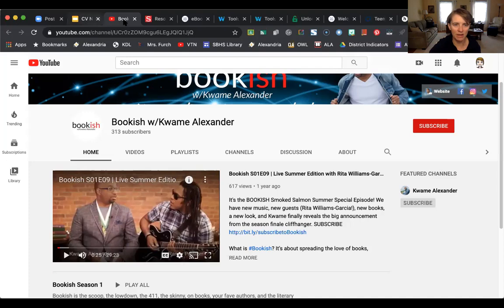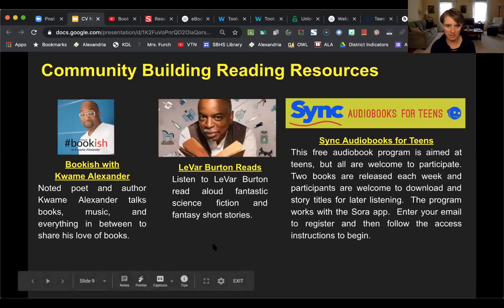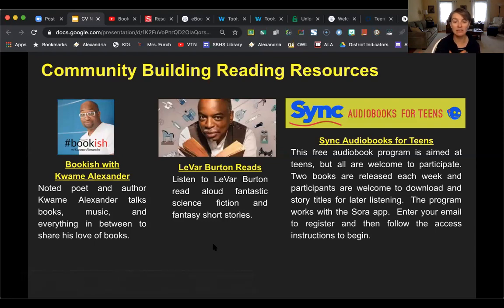So I love Kwame Alexander. The other one on my list, and this is me, a child of the 70s and 80s, is LeVar Burton. I grew up on Reading Rainbow, and listening to LeVar Burton read is an amazing experience. He does it now on a podcast called LeVar Burton Reads. In his infinite generosity during the pandemic, he's reading to kids in the morning, teens in the afternoon, and a separate short story for adults in the evening.